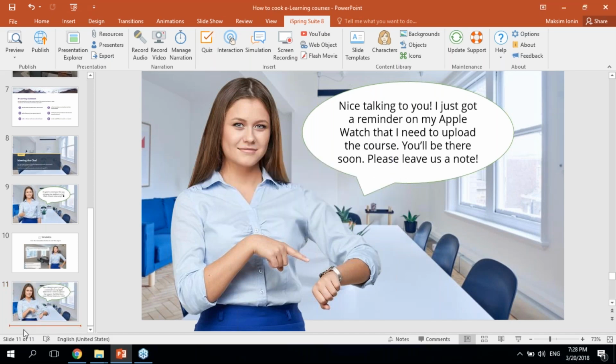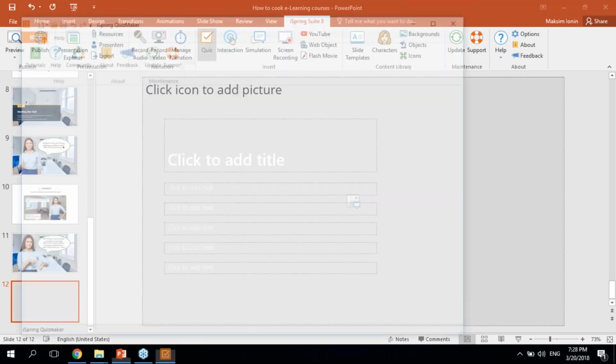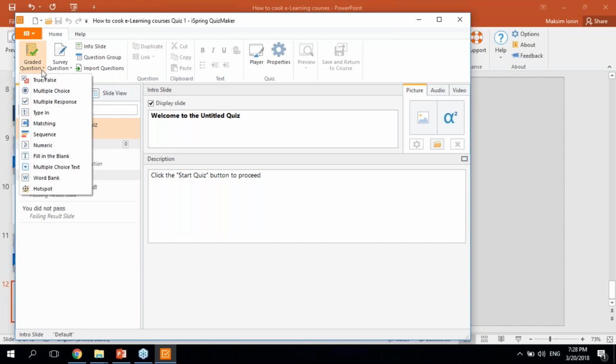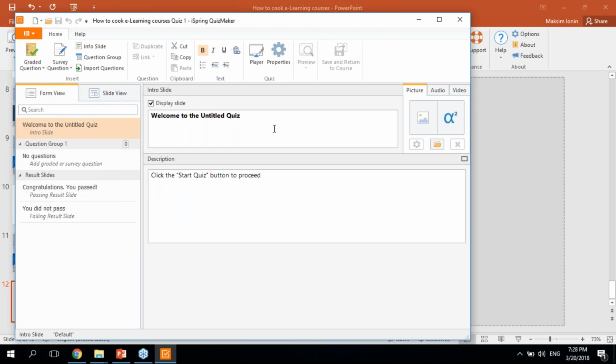Quizzes are a very common part of any e-learning course, and so that's what we also have to offer. iSpring QuizMaker allows you to create graded quizzes or just surveys. If you need to collect feedback, you don't need a graded quiz, so use the second option. In the other case, you're very welcome to take advantage of 11 graded question types, and there are more common ones, and 12 survey questions to be used in your quizzes.